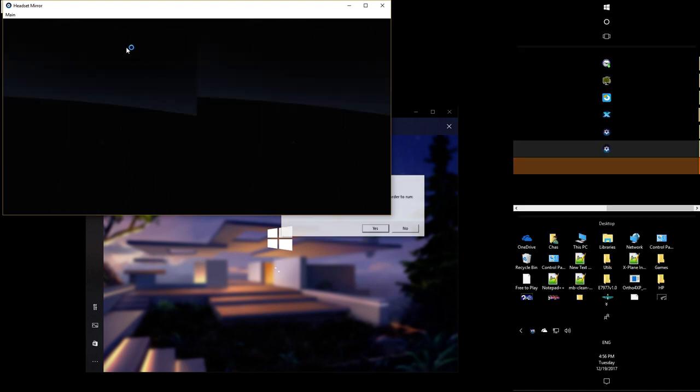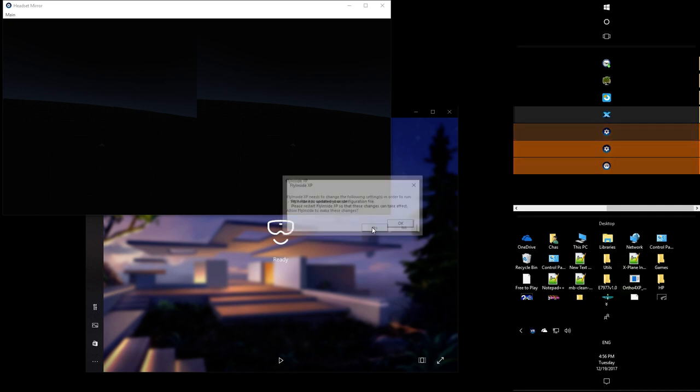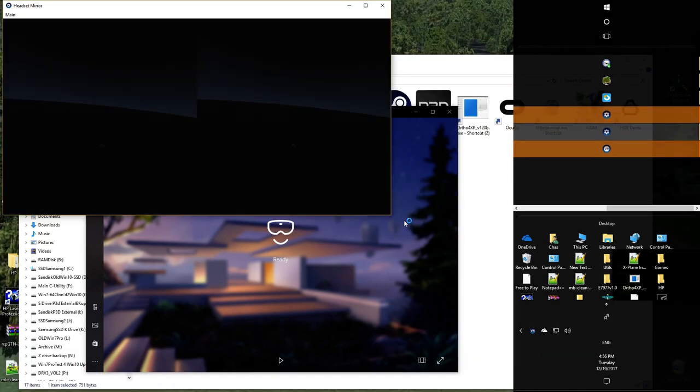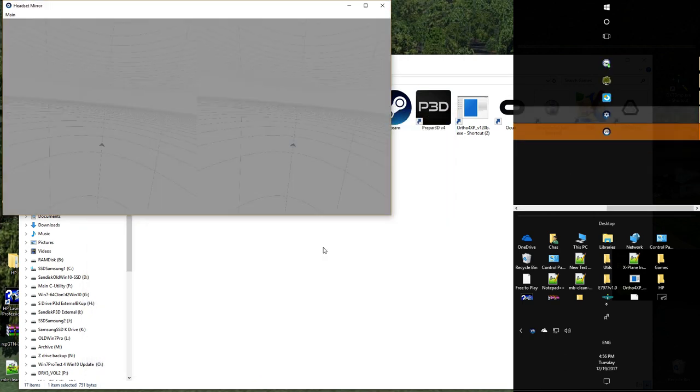Okay, so what do we have? We have a headset mirror. Needs to change the following settings. Set Xplane to windowed mode. That's fine with me. We'll go ahead and do that. Has updated your configuration file. Please restart Xplane. Okay, we'll do that too. So we're going to shut down.